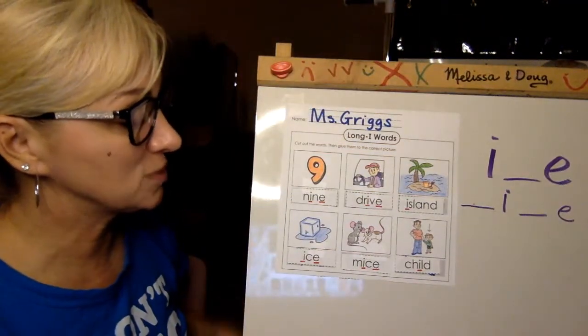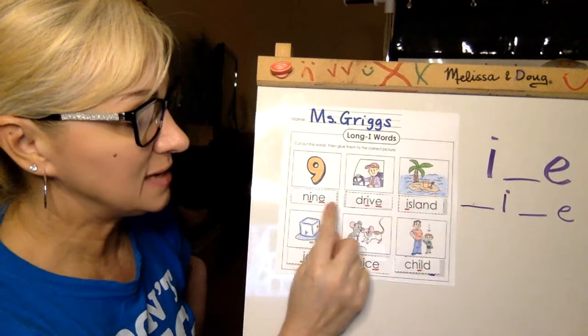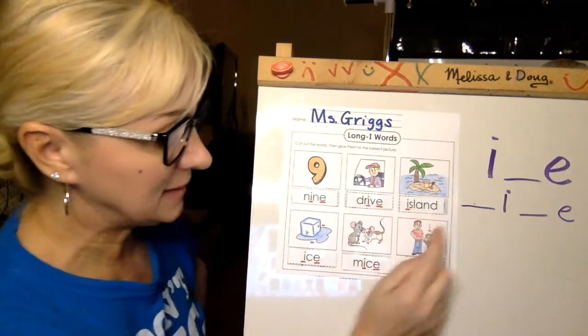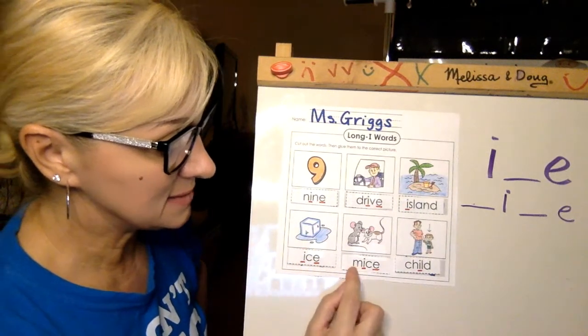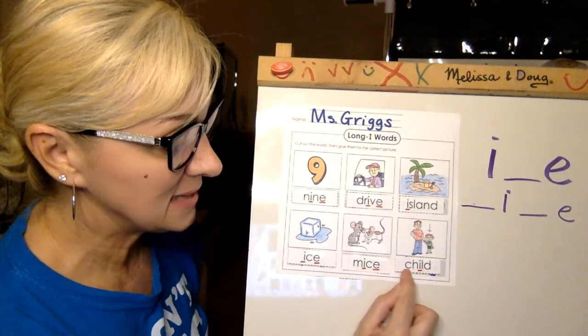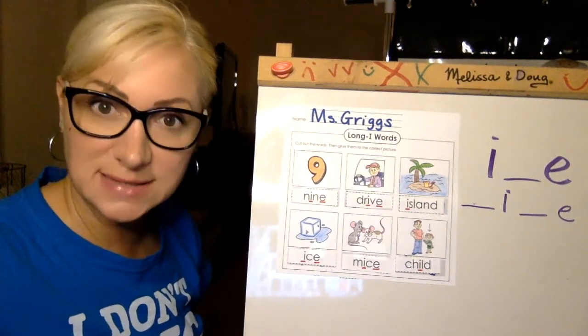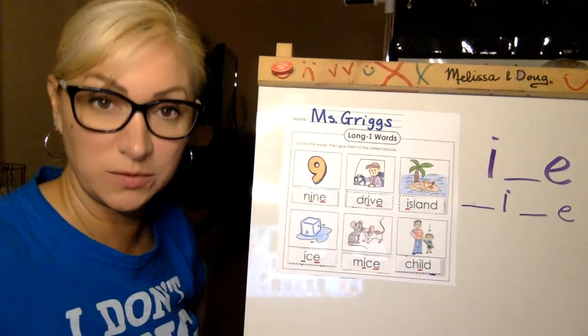All right, let's read our words again. 9, drive, island, ice, mice, and child. I hope you heard all that I sound, that long I sound, and I hope you made it with me.